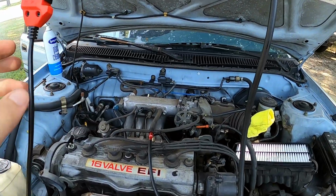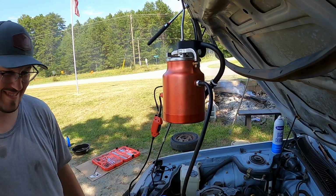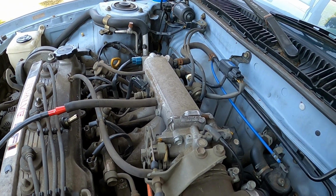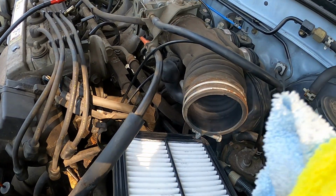It should be warmed up. Is this pumping? Oh yeah. It's going. We've been smoke testing this for about 10 minutes now, 10-15 minutes. Doesn't look like there's anything leaking, which is kind of surprising considering half the stuff looks dry rotted. You can see it's full smoke coming out of here.